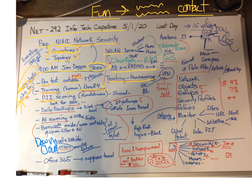Personal information identification. Scanning, they scan all the hard drives that are shared, the shared storage space, for Social Security numbers or any personal identification type information that they should take off. You know, people accidentally put it on there by mistake or whatever, so there's things they look for. They do daily backups. They do it to a local disk, and then that's replicated into a cloud. They have a site here in Iowa that they replicate that to.